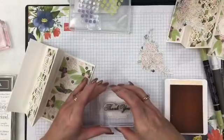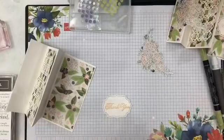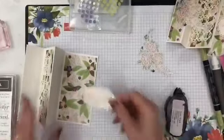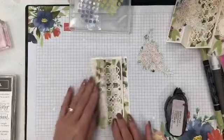And the tag that I already cut out. Stamp thank you. And I'm going to go ahead and snail that down right inside there. Okay. And then you can sign it, of course, so it closes like that.